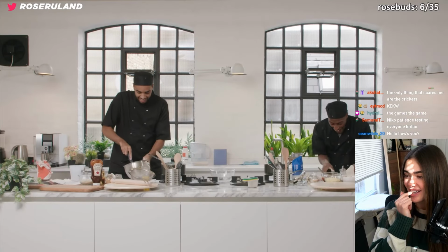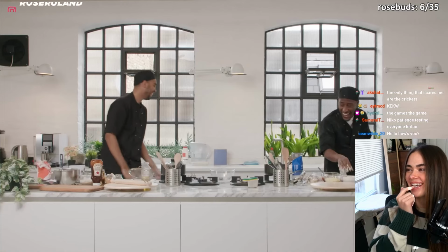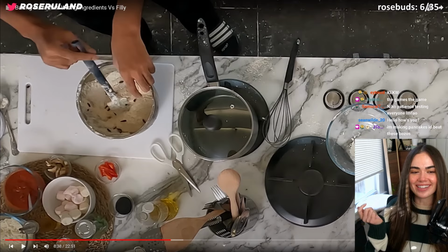I want that, man. I don't know how Philly skipped forward 14 steps, but he's already spinning pizza while I'm still trying to make dough. Yeah, man. It's looking good for my boy, man. Maybe if he didn't throw half of his flour out on Philly.